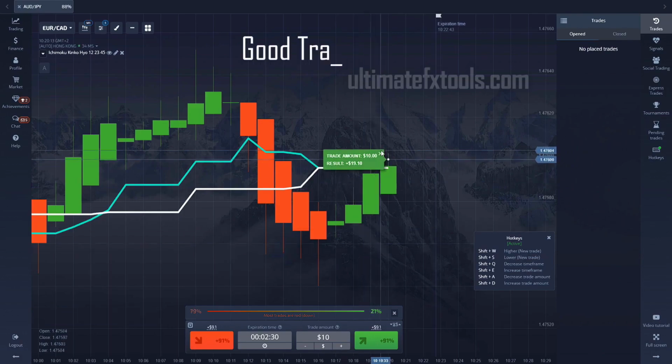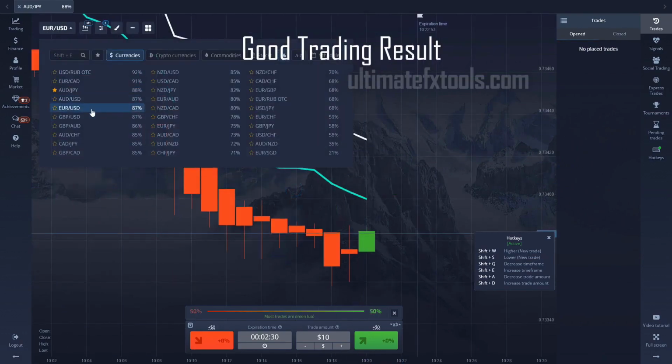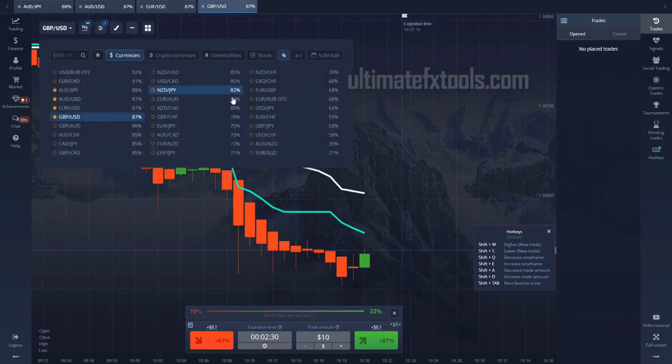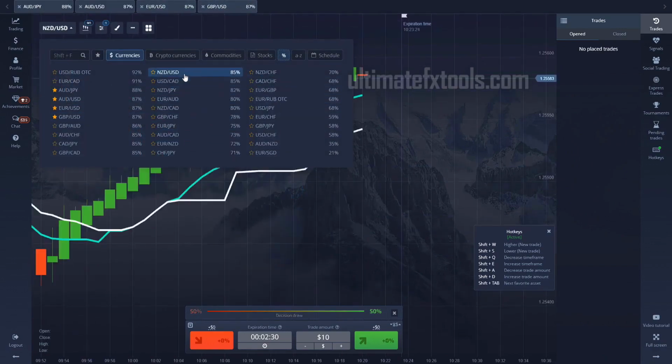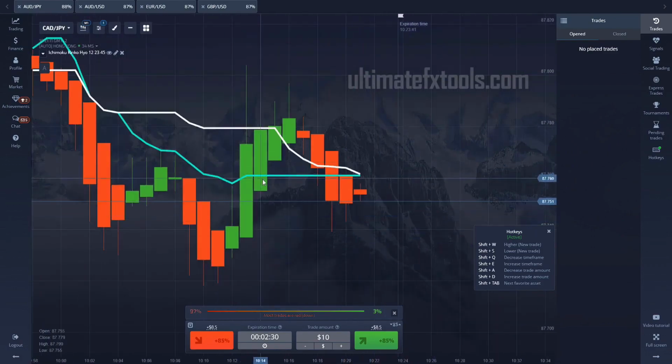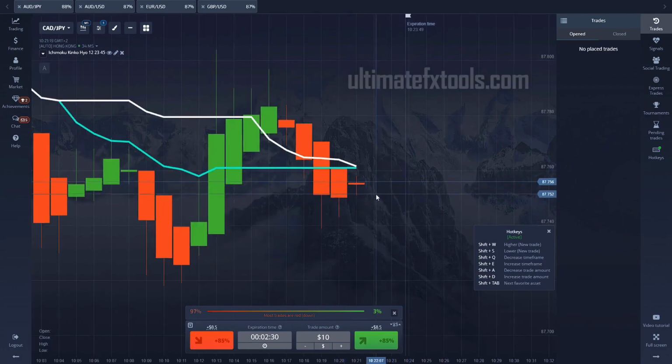We have achieved good trading results so far. Here's another trading alert. A reversal has occurred while our Ichimoku lines crossed. Let's go ahead and execute a buy trade.